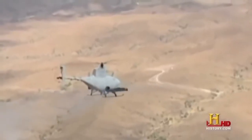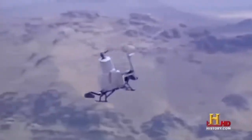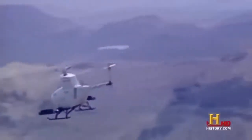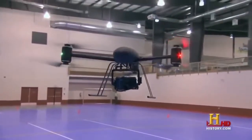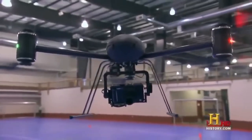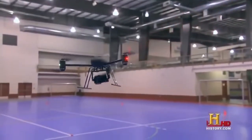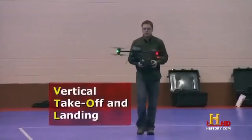The Fire Scout is certainly a successful pilotless helicopter. But in the future, perhaps pilotless helicopters will look and behave more like this one. It's called the Dragonflyer X6. It's an intelligent, self-flying helicopter that changes all the rules of how a helicopter flies. It's called the Dragonflyer X6. It's a 6-rotor VTOL helicopter that we designed in our factory.